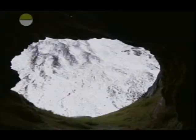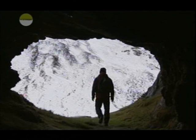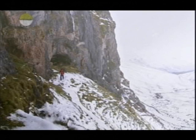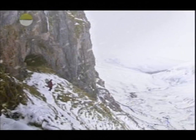The polar bear skull was a tantalizing clue to a past we might find hard to imagine. It was a land locked in permanent winter. Britain in the Ice Age.